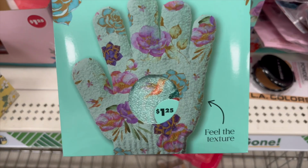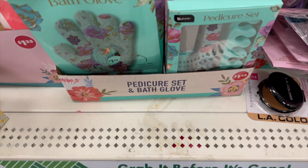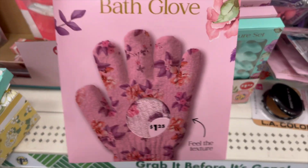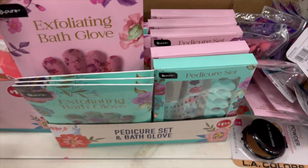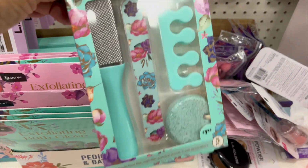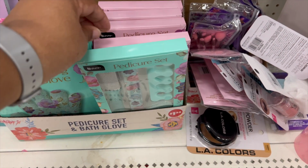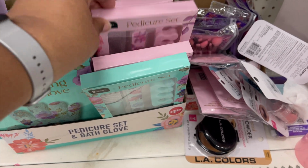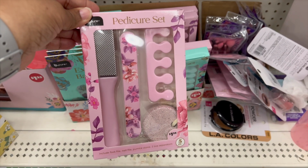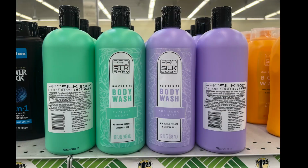Exfoliating bath glove. And you can see it comes in this green, kind of a mint greenish color, and of course, pink. So you can pick what color you want or buy both. And then they have these pedicure sets in the matching colors, kind of a greenish and in the pink one as well. Great little Mother's Day. Dollar Tree has outdone themselves.